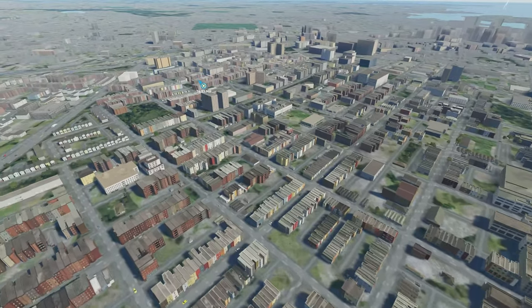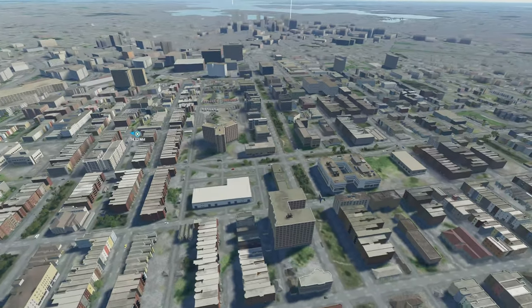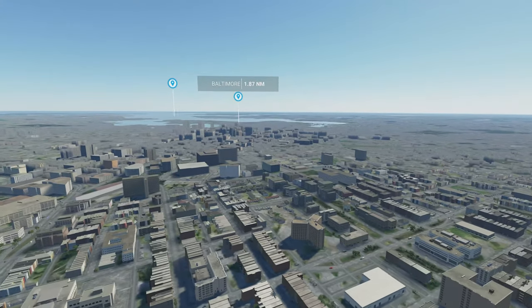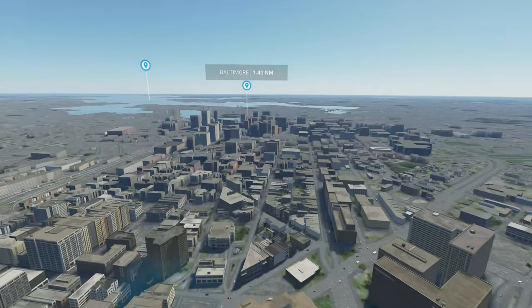Yeah, it's a little hard to follow. It's kind of choppy. There's a lot of detail here. Look at all this. Not sure exactly where we are. Obviously a major city center. Oh, there's Baltimore. Okay. Let's go check out Baltimore.